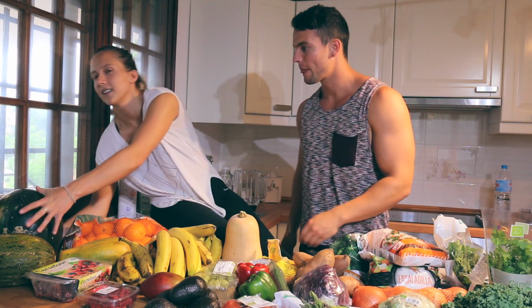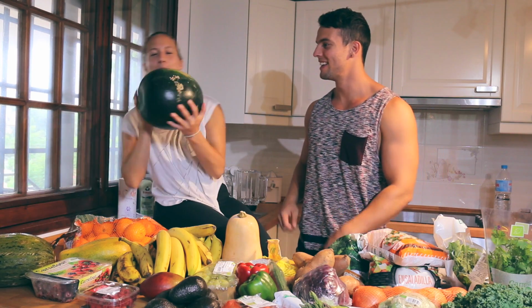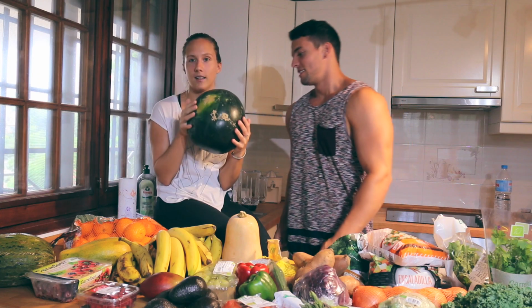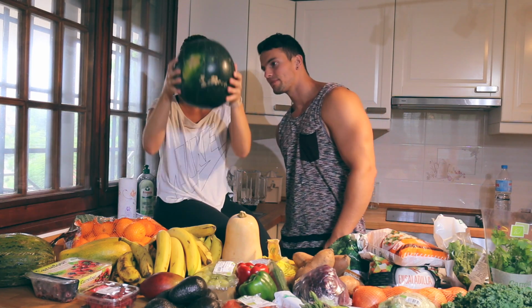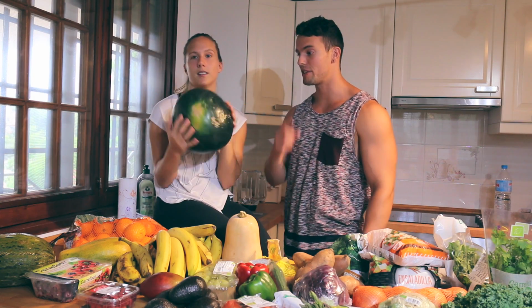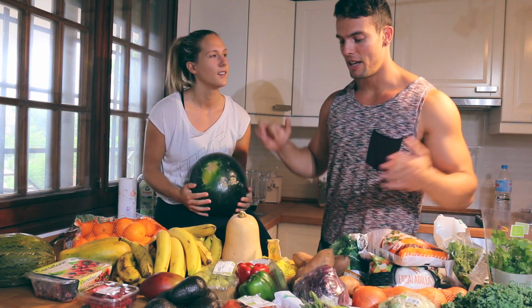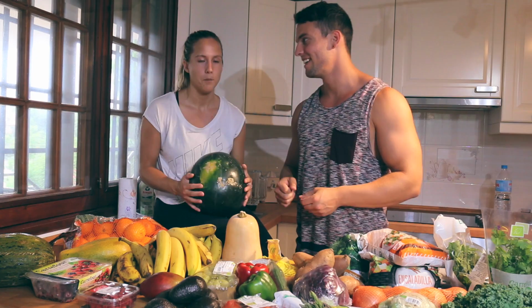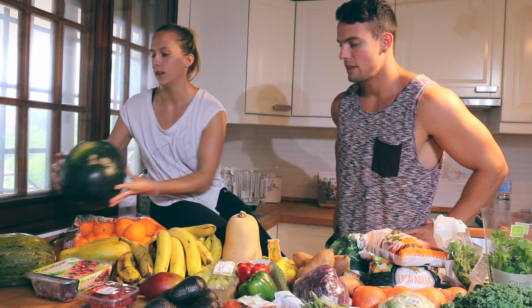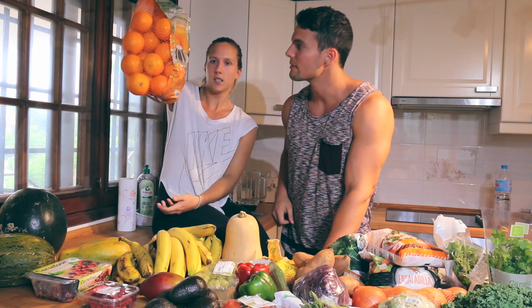Yeah, let's start with this huge watermelon that we got. Watermelons are in season in Spain now, so they're quite cheap. So this whole watermelon was €2.90. That's very cheap, and keep in mind that this isn't a grocery on a budget kind of video. But also if you buy things that are in season, like fruits and vegetables, they're often cheaper as well. And then we have this whole bag of oranges.